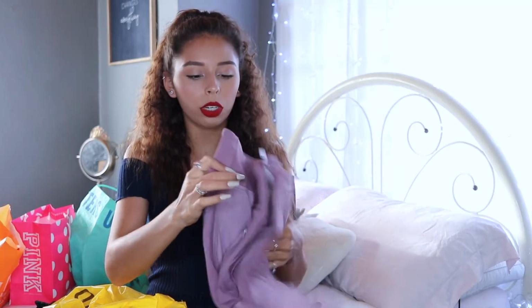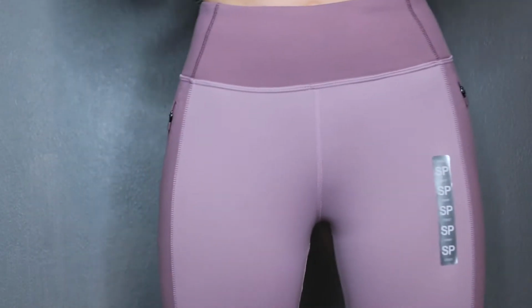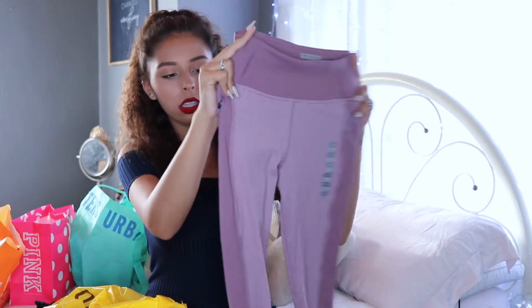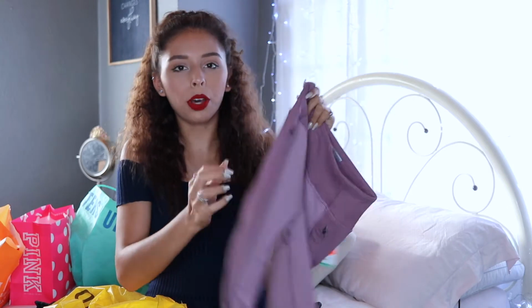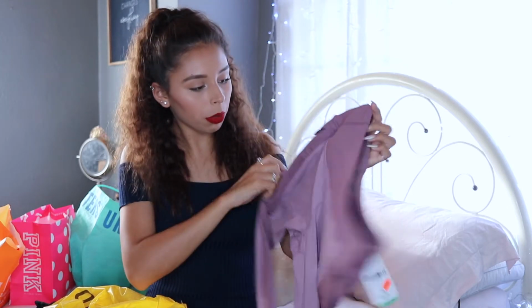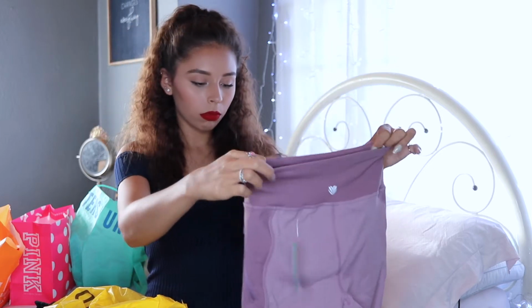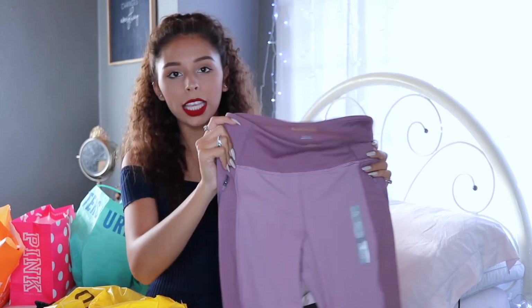Next I got these workout pants for $12, and they're super cute. I love that they have pockets for my phone, and yeah, they're cute. Size small.